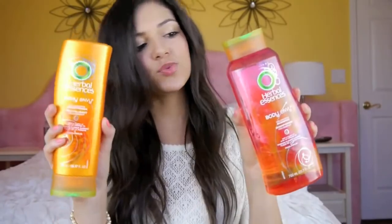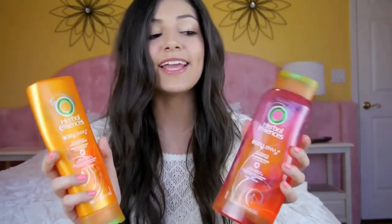Okay, my last favorite beauty product for April is the shampoo and conditioner that I've been using, and it is the Herbal Essences Body Envy, the orange one. And let me just say, I think I've tried every single Herbal Essences shampoo and conditioner out there, so I know what they all smell like. And in my personal opinion, I think that this one smells the best.